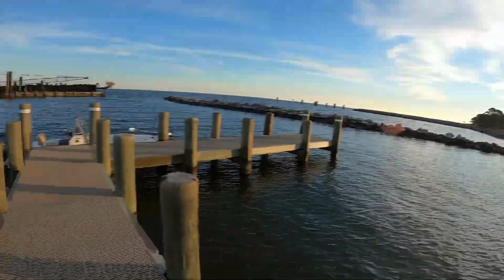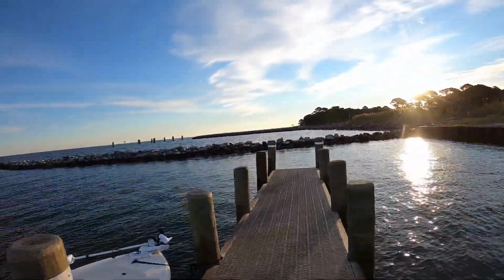All right, what is going on, guys? I am at Mobile Bay, about to go out in the Gulf, try for some big fish here. I already have the Scout launched. It's a beautiful morning. How about y'all come join me and let's get into fishing.